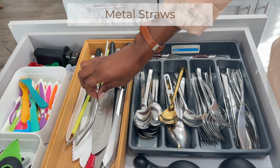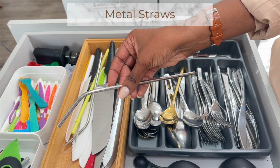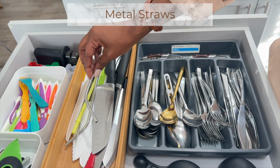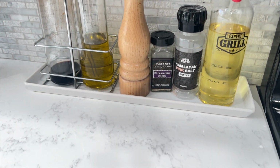And then I also like these little metal straws that we have. Like today I'm filming and I don't want to mess up my lipstick, so I can just pull out one of these cute straws and put it in whatever I'm drinking and go about my way. Another really handy thing that I have in the kitchen is a spray bottle for our vegetable oils. We have olive oil in one of those decanters.